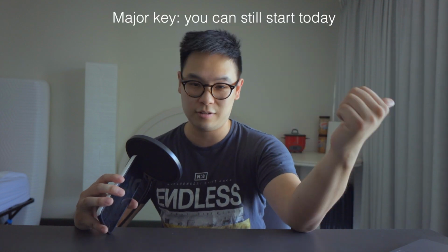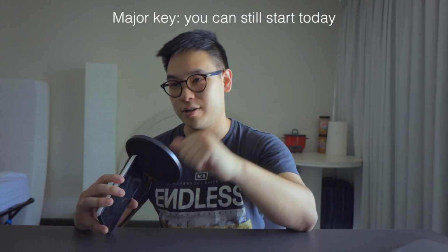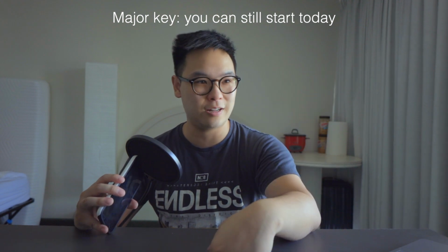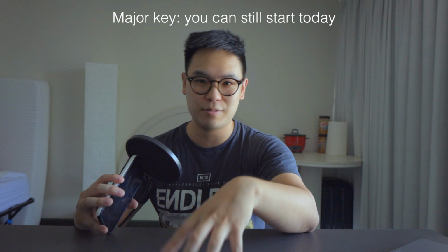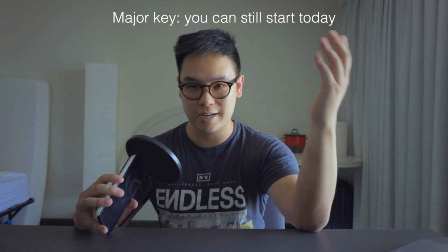And the biggest major key about this is that it doesn't have to be backward looking entirely. You can literally start today. You can start a side project in a relevant area. You can start blogging about it on Substack. You can start taking an online course on Coursera for free. You don't have to have been doing it forever. Just start it, and then you can already talk about it on your resume.